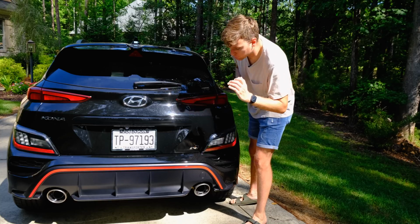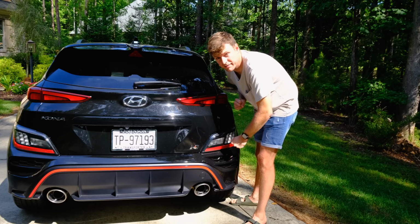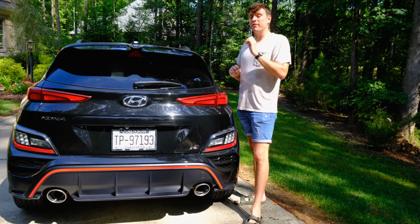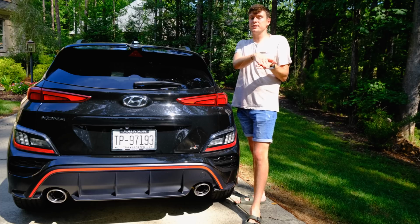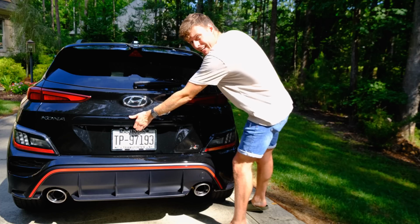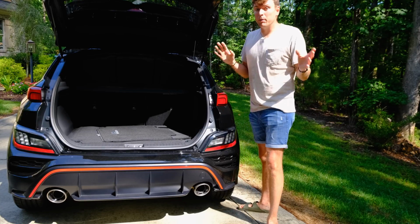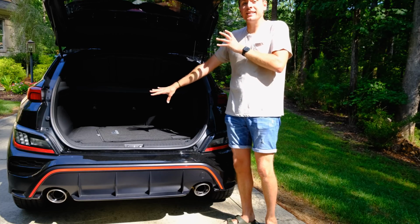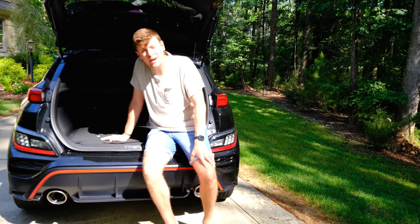Down here you can see the sport-inspired diffuser as well as the large bore dual exhaust tips. This Kona also comes with a variable exhaust valve system that changes the tune of the exhaust when you change it into sport mode. Unfortunately, there is no power tailgate. It does kind of come up on its own though. But more unfortunately is the fact that there's only 19 cubic feet of storage. It's tiny. It really puts the sub in subcompact.